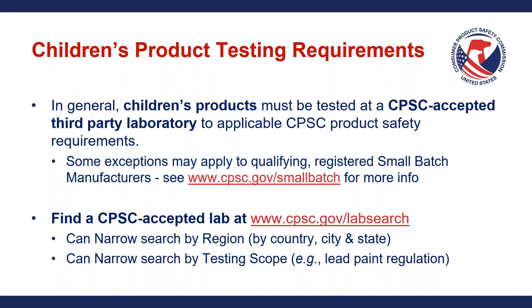I also want to call out before I move on, small batch manufacturing. There are some instances when small batch manufacturers may be provided third-party testing relief. They would still have to produce a certificate though. That does not exempt you from the production of a certificate. It doesn't exempt you from the tracking label requirement. Those are common questions we get.